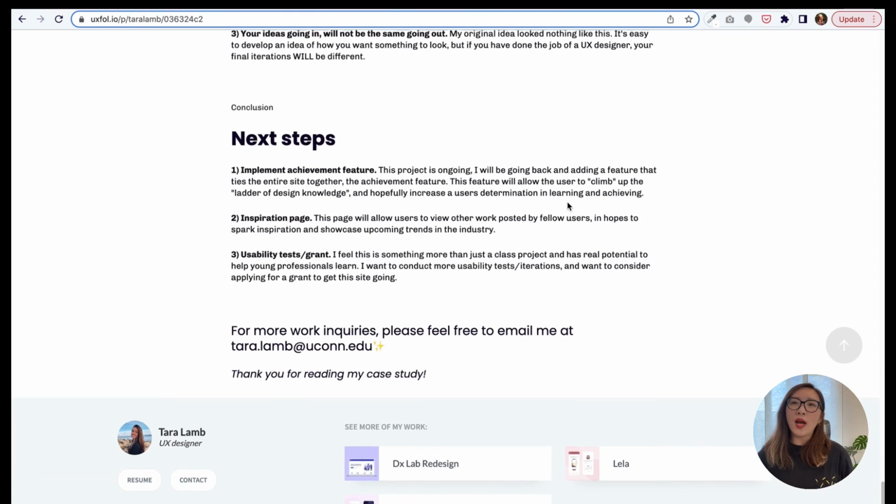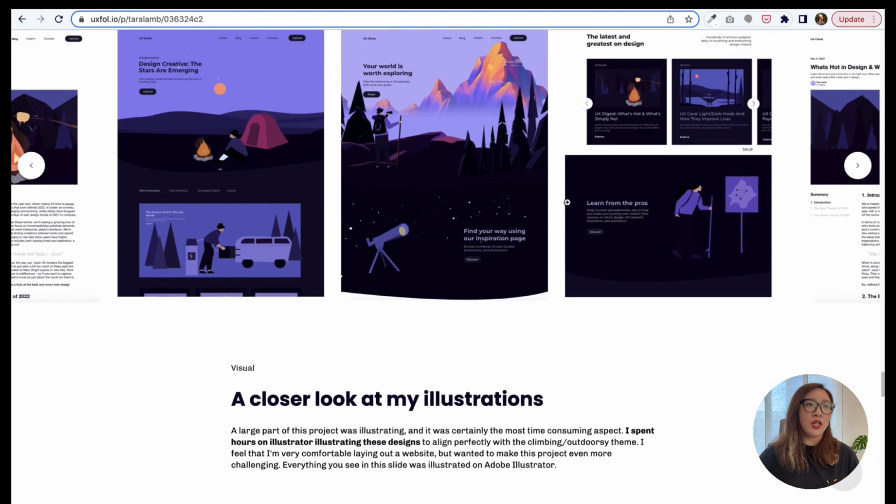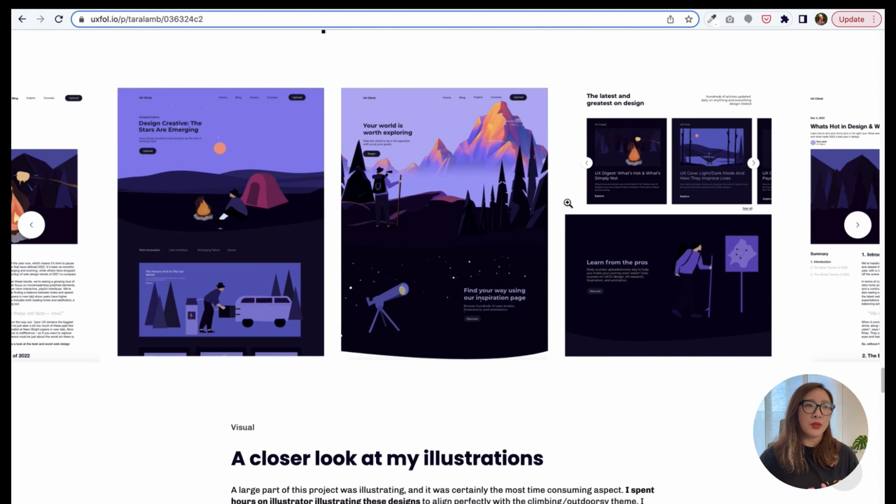Okay, so overall, I think this is a pretty solid case study. It has pretty much covered all the key elements that I would look for in an entry-level UX designer's portfolio case study, from research to wireframe, user journey, IA, through to hi-fi and prototypes. The one thing that seems a little bit missing is probably low-fi to mid-fi wireframes. I see some really good high-quality hi-fi screens and prototypes here, but how did you get there?